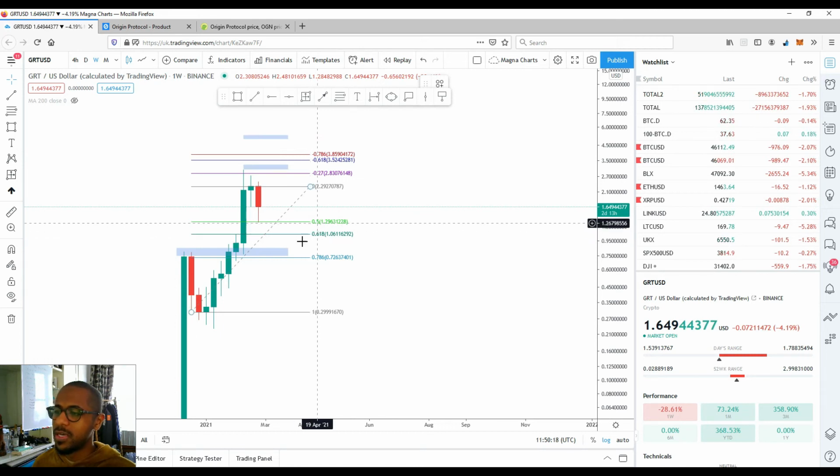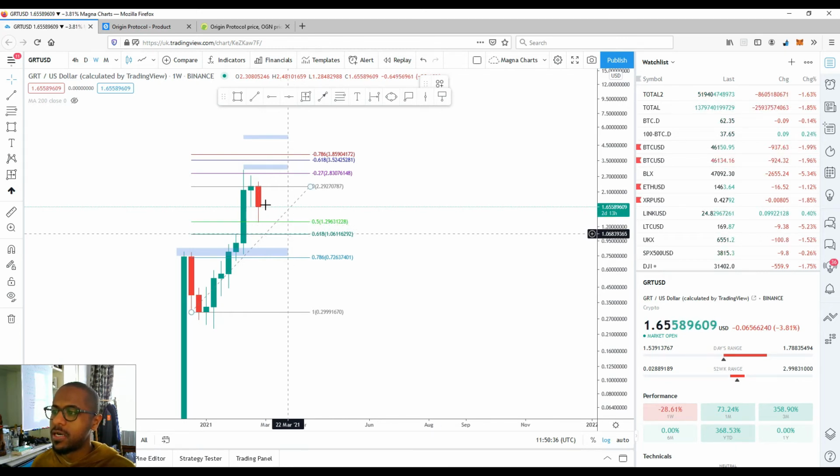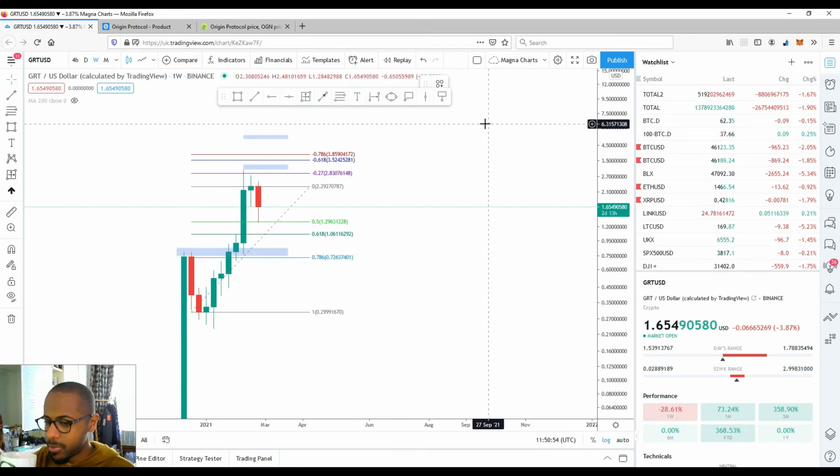However, of course, if this is the correction, then I can see this getting broken and potentially getting tapped to that $1 level. The Graph had absolutely insane gains in January and February. So this is, again, another opportunity to get a strong project at a good price before it carries on for the rest of the bull run. I can see this getting broken and at least tapping that $1 level before reversing potentially. If not, 72 is the next level in the Fibonacci, but it's also the next major resistance level, which normally turns into support.